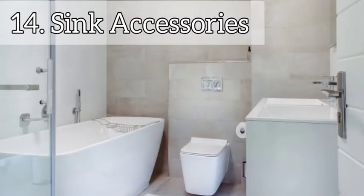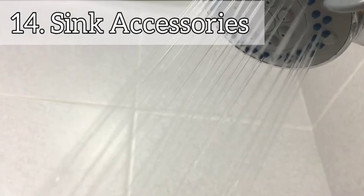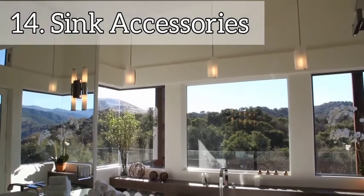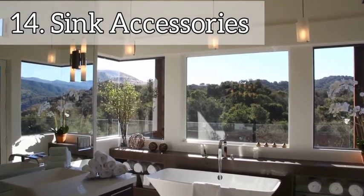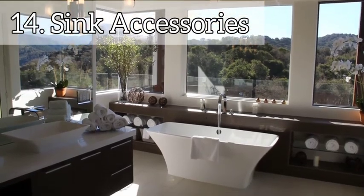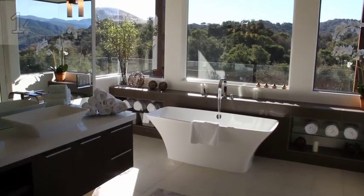14. Sink accessories. You've already nailed the nightly sink basin cleanse, but go the extra mile to ensure your sink area is as spotless as can be. Those faucet handles are definite germ zones. And while you're at it, squirt down the pump on your soap dispenser. You might not think about it, but your soap pump can hold on to all the contaminants from your unwashed hands.